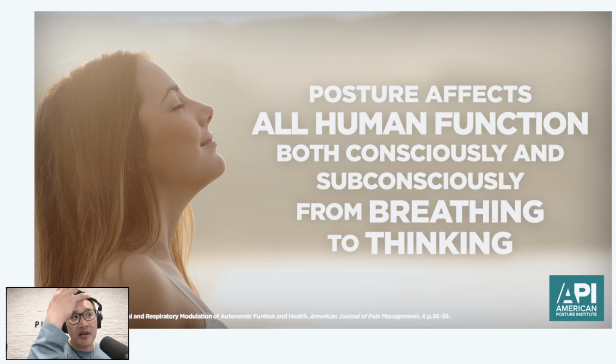And that part of the brain has the highest concentration of mitochondria anywhere in the body. In fact, the body craves the person to breathe a lot to activate that part of the brain more and more and more.